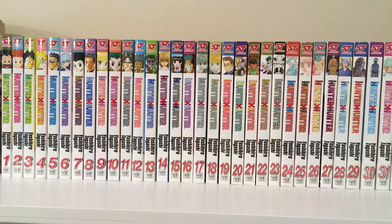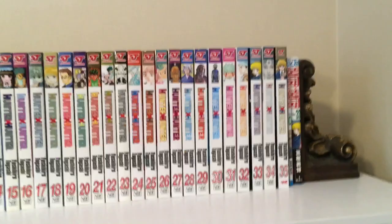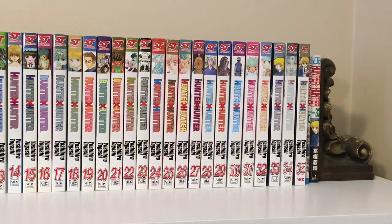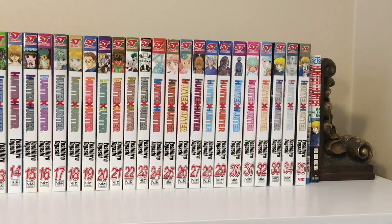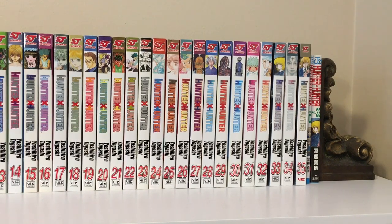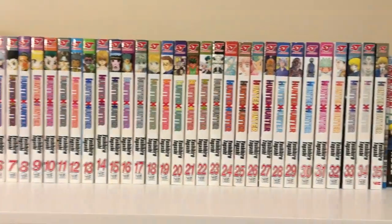Next up, I have Hunter x Hunter 1 through 35. And then we got two Japanese things here. The exclusive volume 0, which is pretty rare, and then the Hunter x Hunter 33 in Japanese, and I actually got both those in Japan a couple years ago. Pretty cool stuff. And I know 36 is out, but I haven't gotten it.